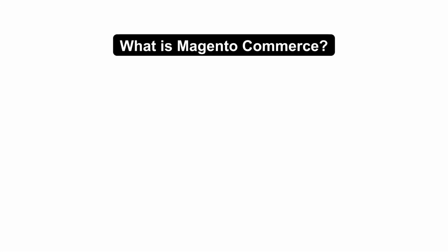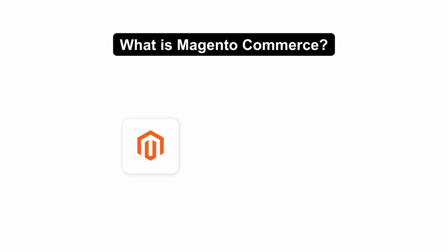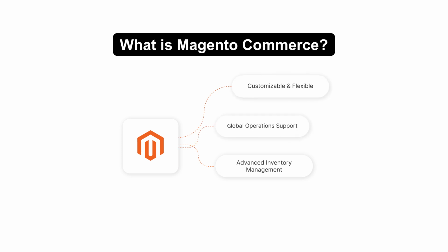Switching gears to Magento Commerce, this platform is designed with e-commerce businesses in mind. It offers advanced inventory management, order processing, and SEO tools, all of which are built to drive traffic and increase sales. Magento also supports multi-store management.